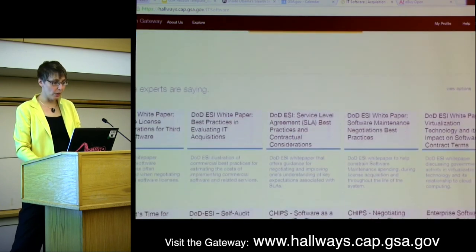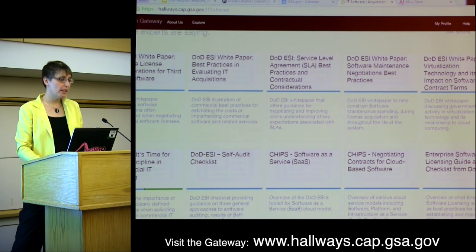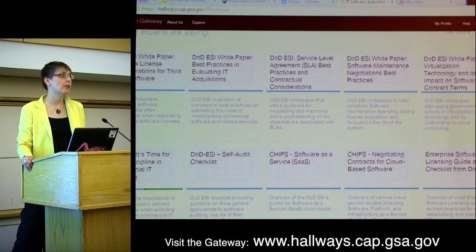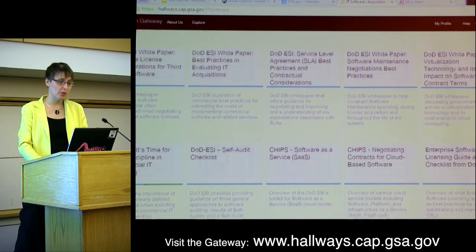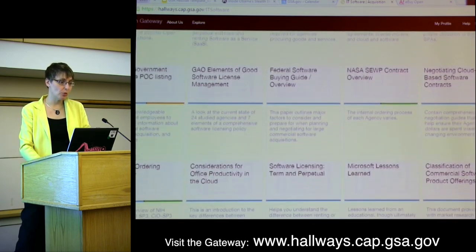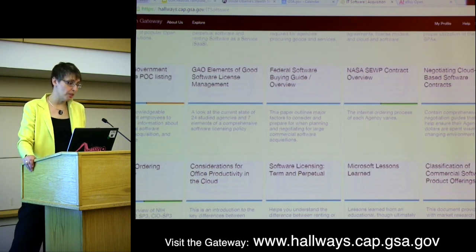Then scrolling down, you also have ESI on how to buy on software license considerations for third-party software buys, evaluating best practices for IT acquisitions. DoD ESI has contributed quite a bit of information to this category. We also have software as a service, talking about how you buy that, and the Federal Software Buying Guide overview.